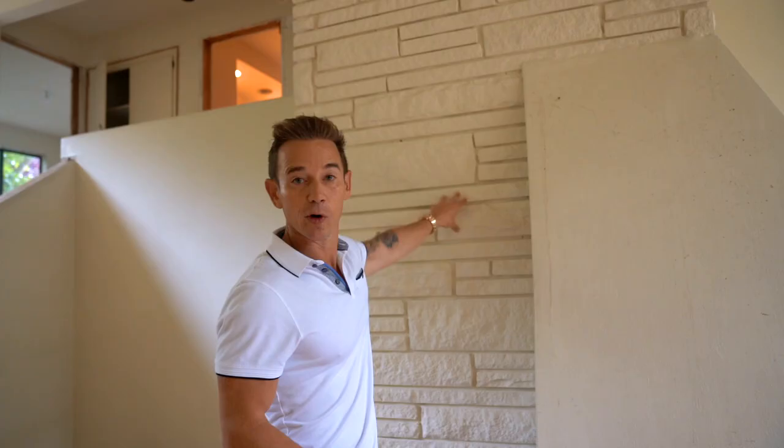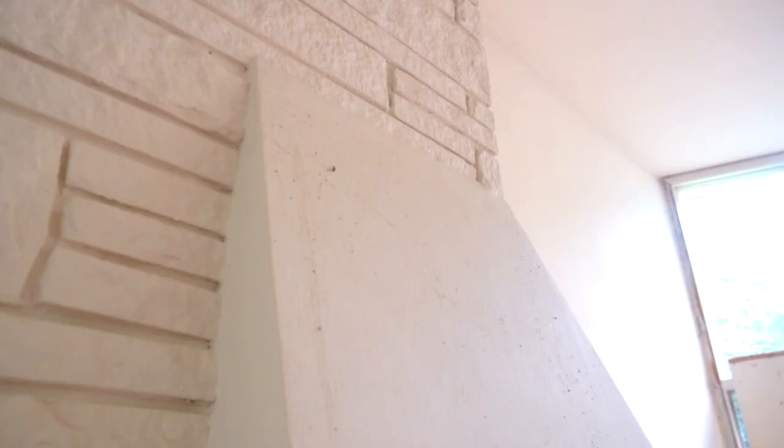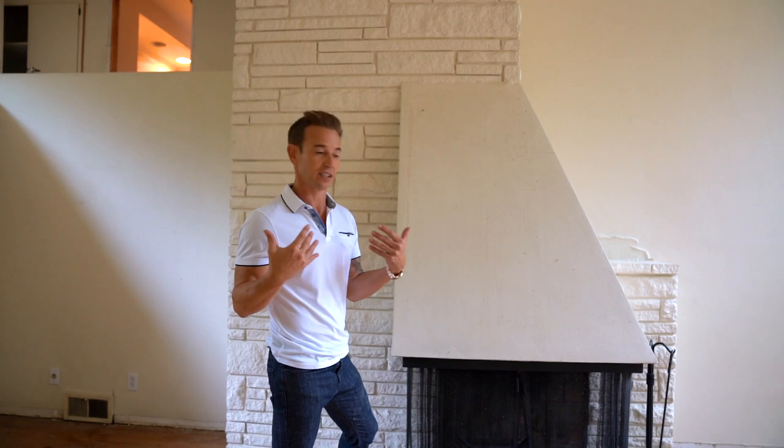Don't ruin the era. But because it's already painted, we're going to resurface this. We're going to paint this out two-tone. It's a rectangular or triangle-shaped design. That's a mid-century style fireplace. And we're gonna keep the geometric shape, it ties in with the era. It's kind of the definition of mid-century modern. So we're gonna play into this.